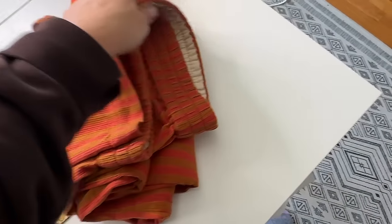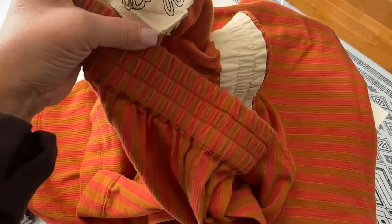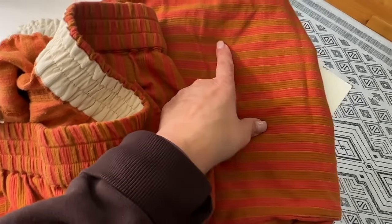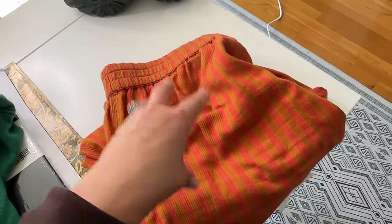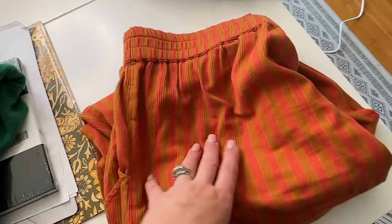I was so excited about these. Found these in Boston, paid about $5 or $6 for them. They're a size extra large. They're like corduroys, orange and rust colored corduroys. They sold for $95. I had them listed for $120 and I received a $95 offer on them. I got lowballed on these so many times, so many people offering me like $30 or $40 and I held out.